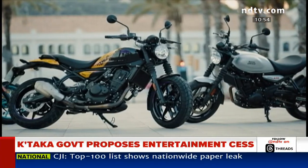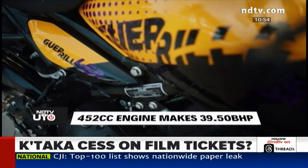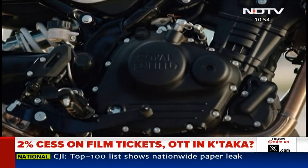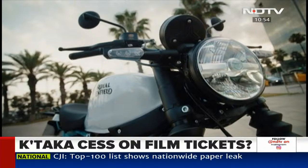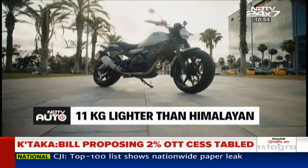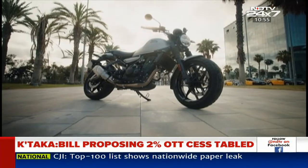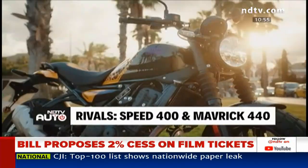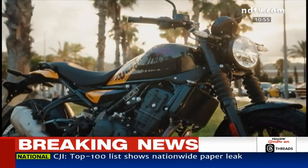So the Guerrilla 450 is based on the same Sherpa 450 platform as the Himalayan, same engine, same specifications, slightly different tune change. It's meant for the urban environment and it's a whole 11 kg lighter than the Himalayan. Apart from that, it goes up against established rivals like the Triumph Speed 400, the Hero Maverick 440, the Harley Davidson X440 and also the KTM 390 Duke.